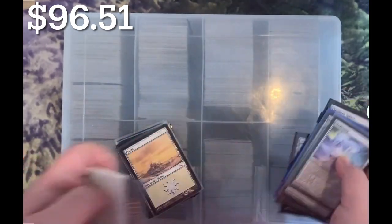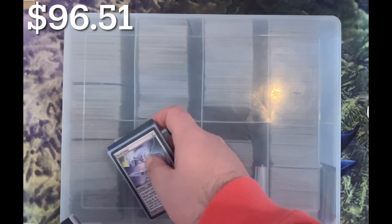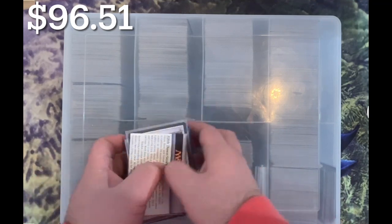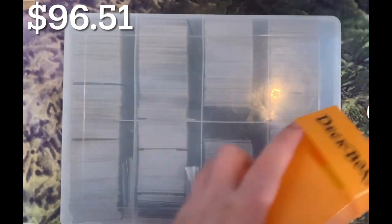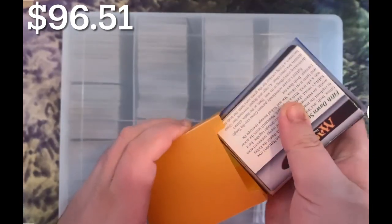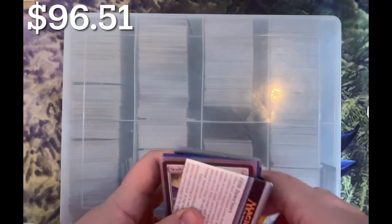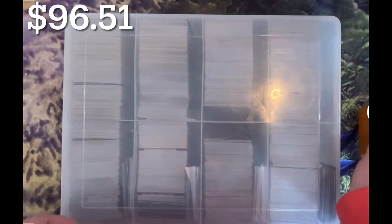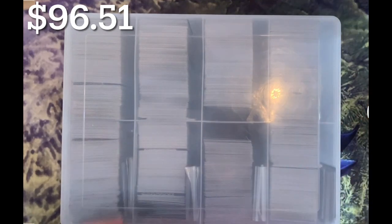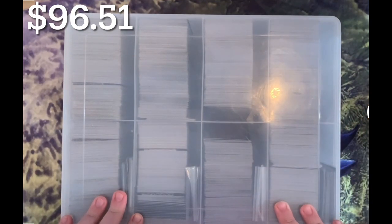So, I don't know, maybe I'll try and see if I can sell off that whole one as a deck, because there's some good value there. I do kind of like keeping decks and things together where I can. Okay. Let's do this.